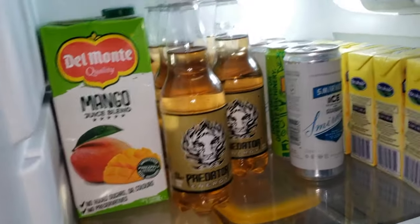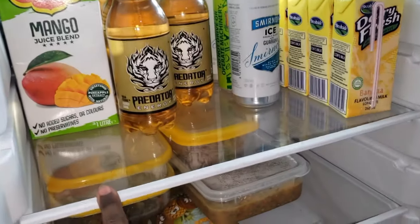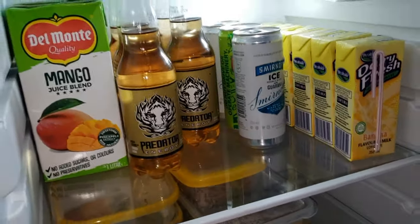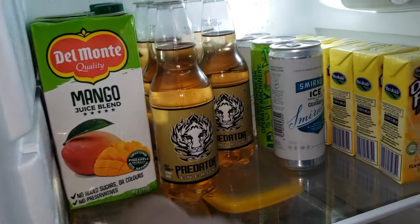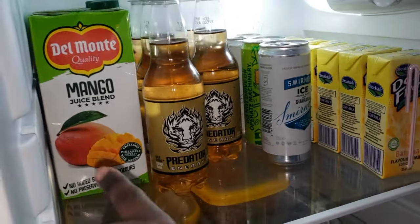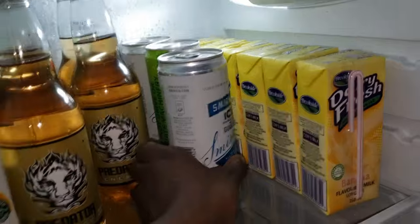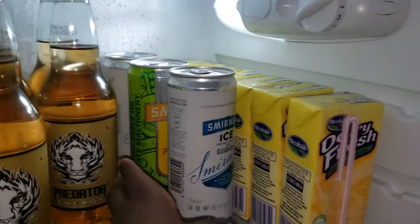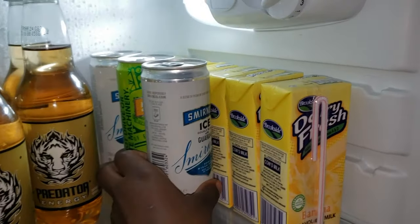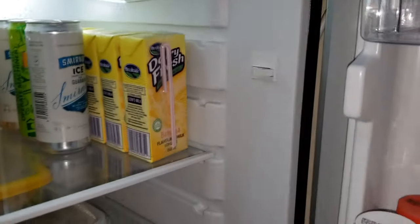Is looking. I really thought that easy drinks would fit hadi hapa, but it looks so awkward. I think I'm going to add like two of the Del Monte or two of the Afia. I'm going to add Afia and then some more Predators and then also Smirnoff. I wish I could have gotten like the six pack. Ningetoshea vizuri sana hapa. But that is how it's looking. The refresh ndo zimetoshea vizuri ya kila.